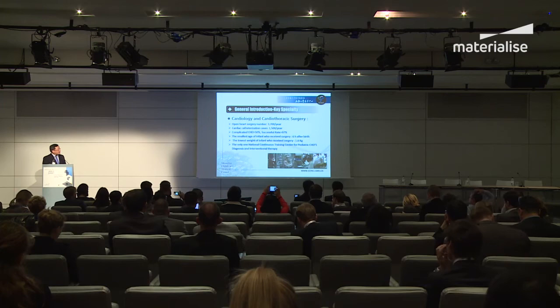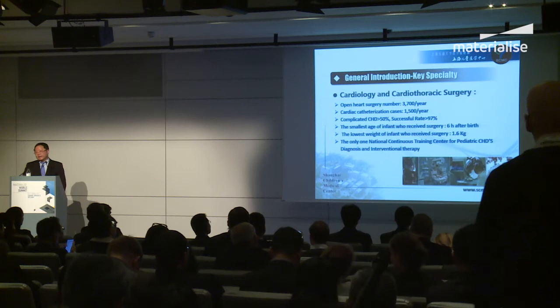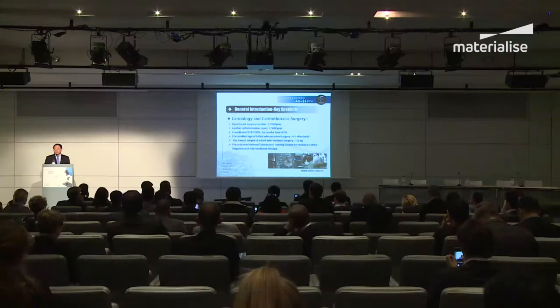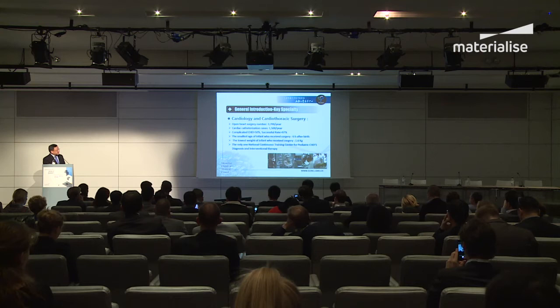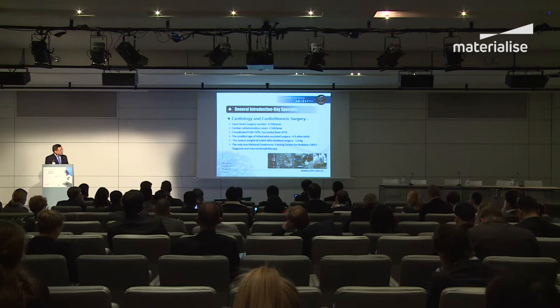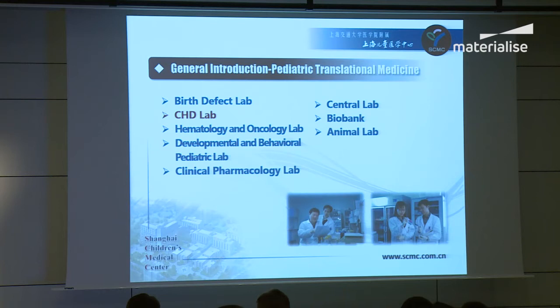Cardiology and cardiothoracic surgery are the key specialties in the hospital. Last year we performed 3,700 open heart surgeries, and 1,500 catheterization cases, of which 50% were interventional cases. More than 50% of the cases were complex, so we treat a lot of complex congenital heart disease. The smallest case was operated at 6 hours after birth, with the lowest body weight at 1.6 kilograms. We also have some pediatric translational medicine focused on congenital heart disease.